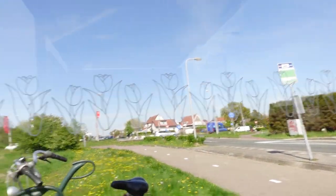I am now waiting for a bus back home. And I'm gonna stop filming for today. Oh, well, look, by the way, even the bus stop has tulips on it. Oh, that's really cute. Okay. Sorry, I get distracted easily. But yeah, I'm heading back home now.